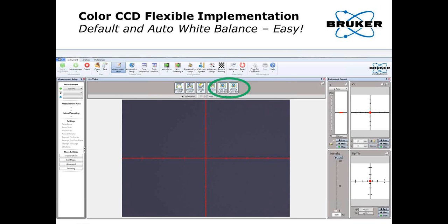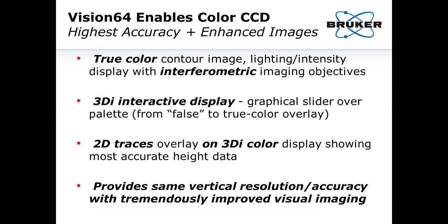And you can toggle between the default factory settings on the camera, or you can also auto set the color balance for an application that's specific to a certain type of sample, for example, so that you get an optimum color image with just the push of a button. So we've really tried to make this an easy and streamlined implementation of color imaging for our users. It still combines our highest accuracy 3D metrology and true color images.